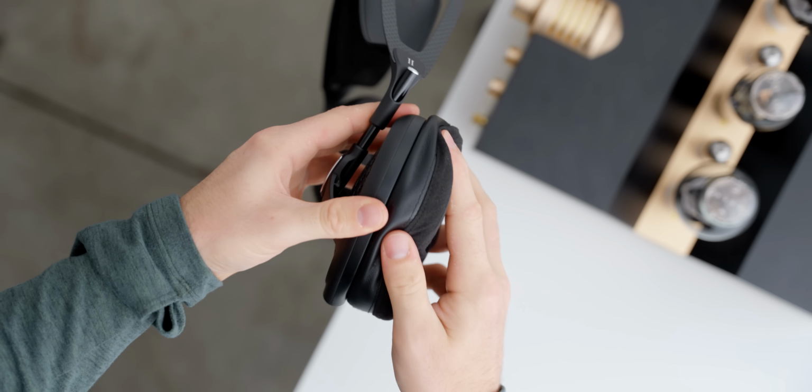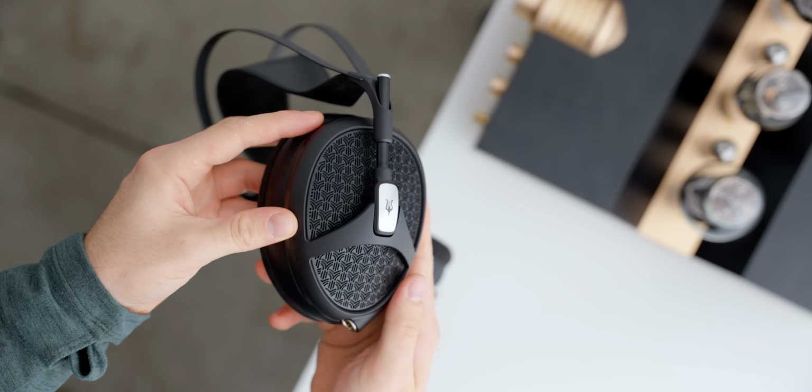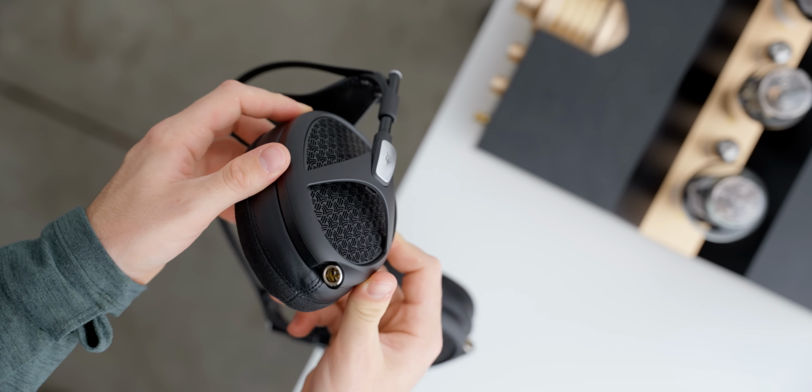It's awesome. I will say that Meze has done a good job. I think this is a little bit more efficient, and whether you consider this a good thing or a bad thing, it's less transparent to the rest of your gear. So I notice less of a difference going from low-end amps to high-end amps on this headphone than I do with the Diana MR.